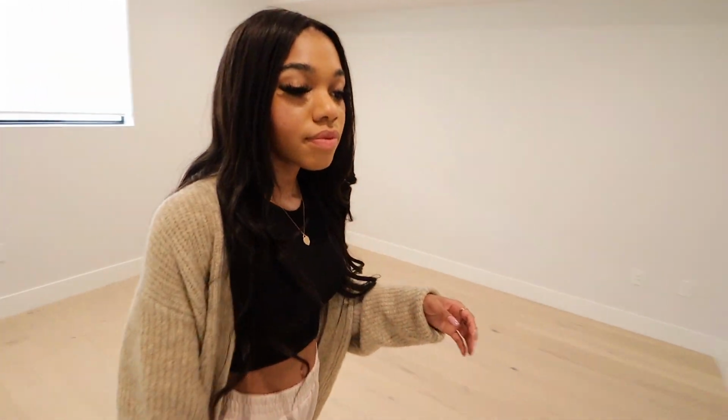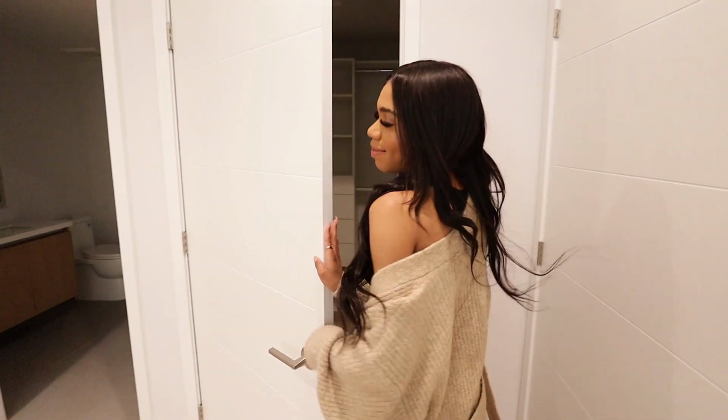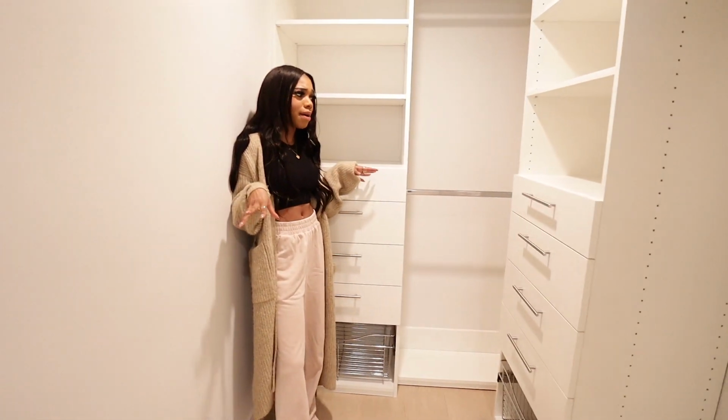And then let me show you guys the walk-in closet, which is amazing because we all know I have way too many clothes. So this is the walk-in closet, which is pretty big for a guest room, I would say.